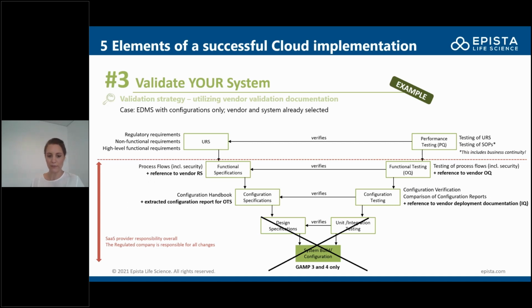specifically set up for the life science customer, and for everything else, referring to the extracted configuration report from the off-the-shelf solution. So again, saying off-the-shelf was something that's in control, that's part of the SaaS delivery. So we are referencing it, we are documenting it, but we are really putting the focus on the changes that were done.